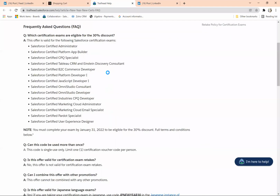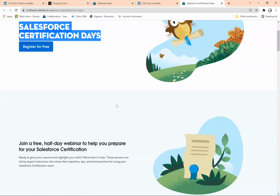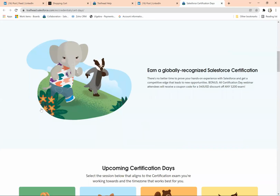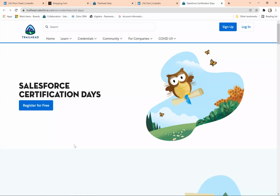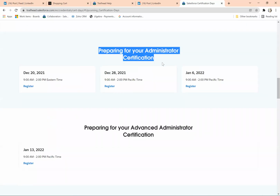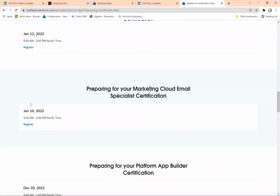Here, let me guide you on where you can get the list of vouchers. One is Certification Days. Previously, they used to give $125, $100. Now it is $75. Now they have reduced it to $40 off any $200 examination. All that you need to do is come here and register. You have a list of preparation webinars. If you're appearing for administrator, advanced administrator, whatever it is, you will get the slot here.